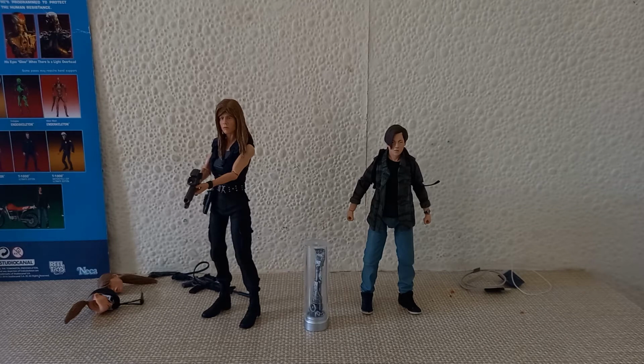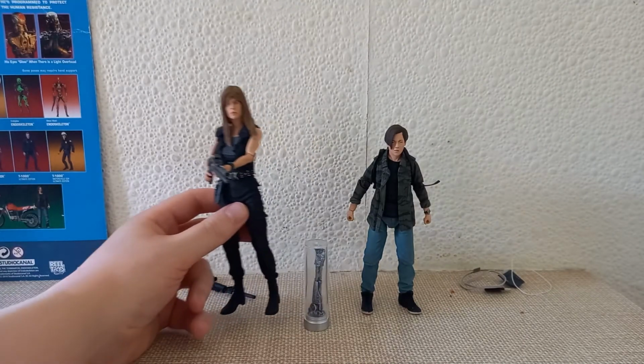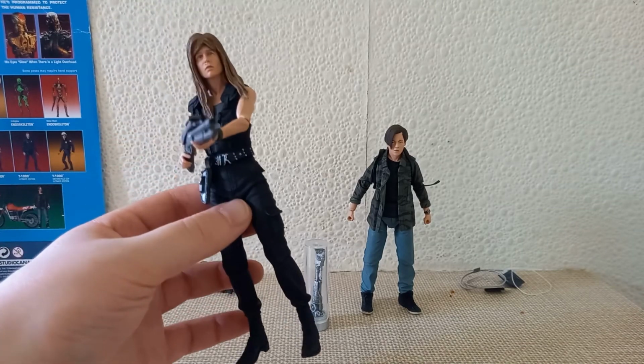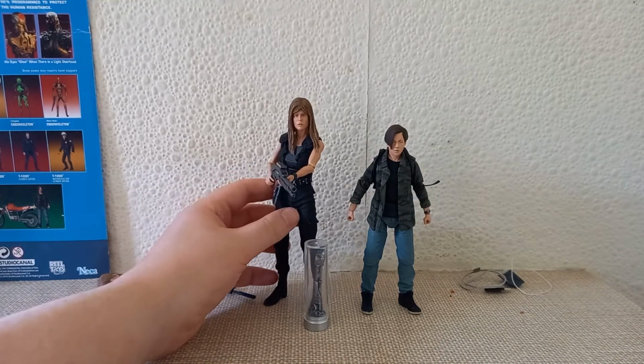So, overall, I absolutely love it. Now, I have to say, I did have a couple of problems straight out the box. Sarah, her leg was massively mispositioned, but after a bit of fiddling, I did manage to get it straight again, and she looks and stands absolutely fine.